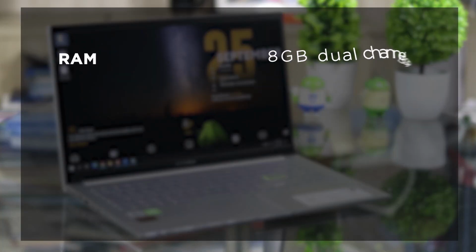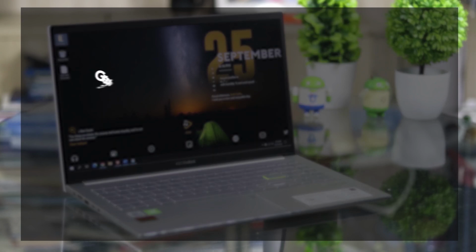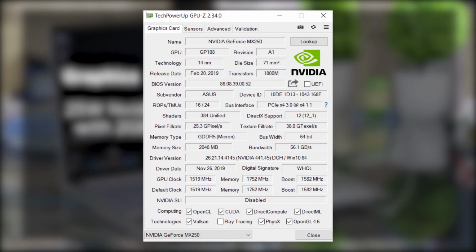Coupled with 8GB of dual-channel DDR4 RAM and 512GB of NVMe SSD, it runs like a beast in any kind of multitasking you throw at it, so you do not have to worry about any lag in your normal day-to-day uses. Along with integrated Intel UHD graphics, the laptop also has a 25W NVIDIA GeForce MX250 graphics card with 2GB of GDDR5 memory. Though this graphics card is not actually meant for gaming, it surely helps with some simple graphic tasks, video editing and content creation.